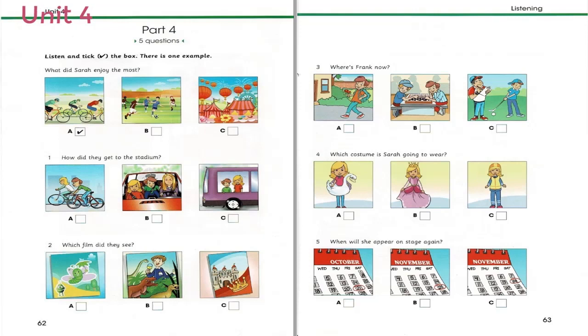4. Which costume is Sarah going to wear? You know, Uncle Matt, I've joined the theatre club at school. Really? I'd love to see you on stage. You can come to see me next time. Last week I was a queen. I wore a crown, long gloves, bracelets and a big necklace.